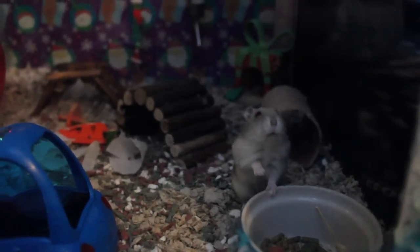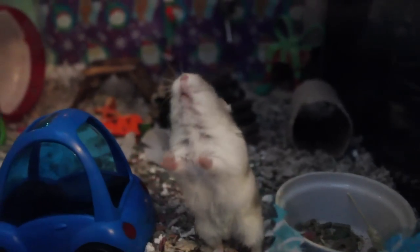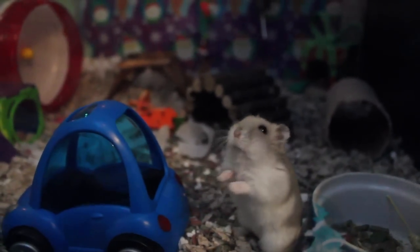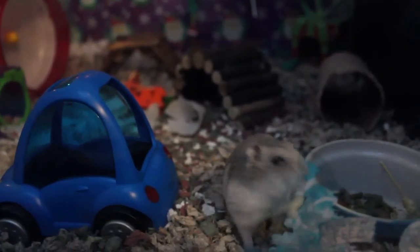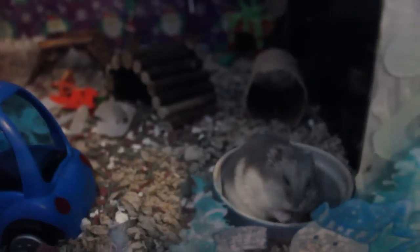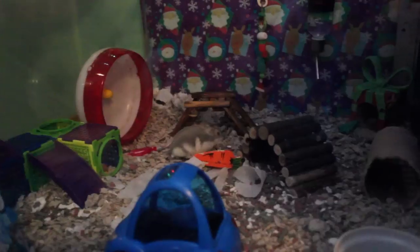Hey, how are you? Good? Yeah. Hello. He always puts his feet up on the glass. It's so, so cute. Hi. How are you? Good. That's good. Do you want to come out? Oh, you want to eat the food. Yum, yum, yum. Oh, so cute.